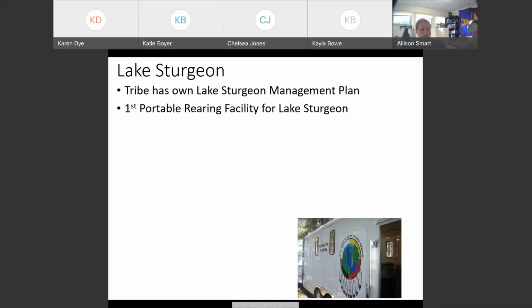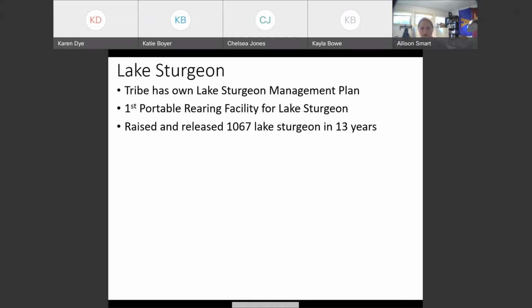So back in the early 2000s, our staff at the time came up with the idea to have a portable rearing facility for lake sturgeon. Lake sturgeon are known to imprint. So the water, their natal water system, is where they go back to spawn when they're adults, and they're a long-lived species. In the first 13 years of the program, we've raised and released over 1,000 lake sturgeon.